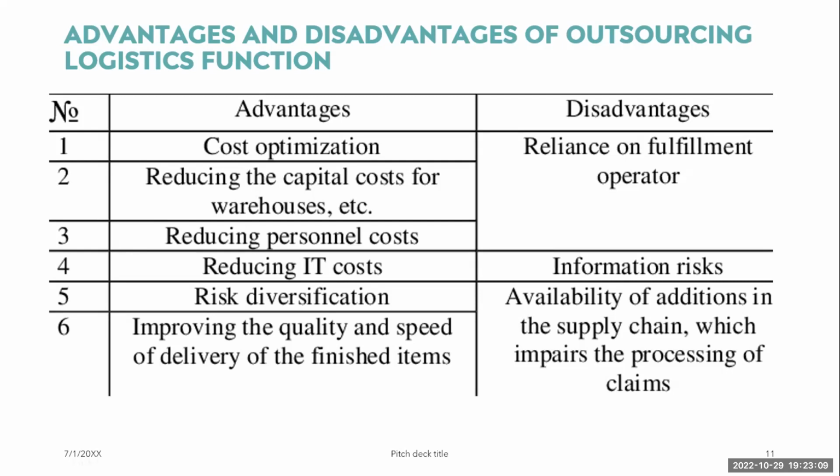There are quite a number of advantages. It helps to optimize your costs. That means you don't have to invest in everything. Sometimes other people will do it, and then you just outsource it. Reduced capital costs for warehouses: you don't need to invest a lot in warehouses. Reduced personnel costs: you don't have to employ too many people for all your functions when you can outsource some of them. Reduced IT costs: you don't have to invest in IT infrastructure for all aspects of your business.